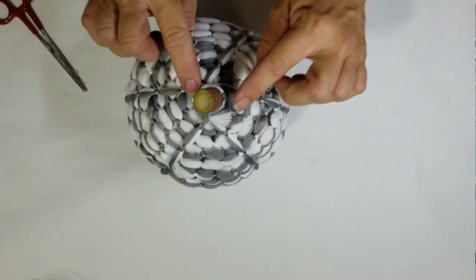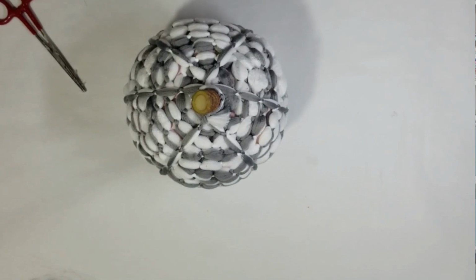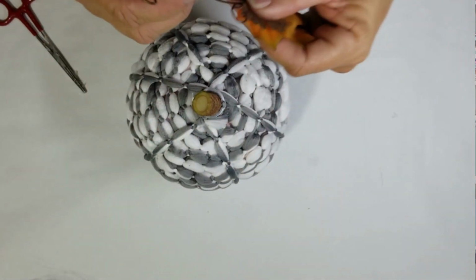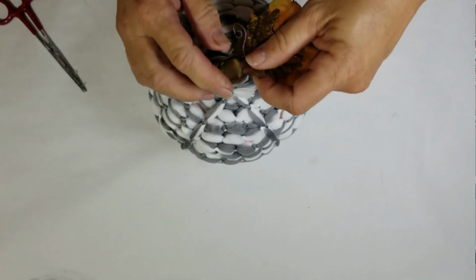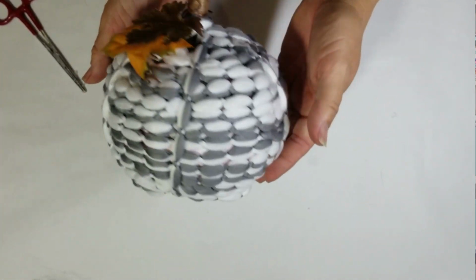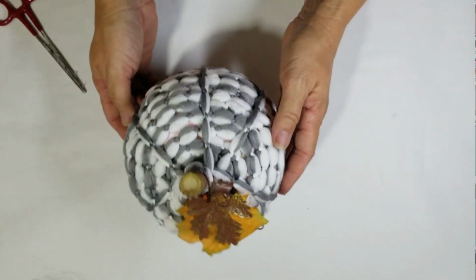The last thing I did is I had this little metal stem that came off of a Dollar Tree pumpkin last year. It was a little tiny one, and I kind of felt like it overpowered it. So I popped it off, and I've been holding on to it. And I'm glad I did, because it was the perfect accessory for this little pumpkin. So what I did is I just bent the wire around the stem and played with it a little until I had the exact look that I liked. And I did add a little fall leaf behind it just to give it a little bit of color.